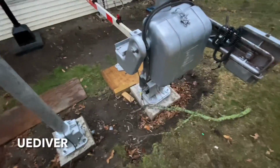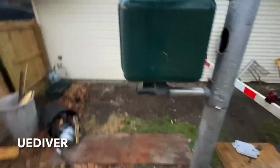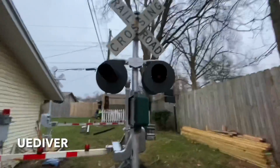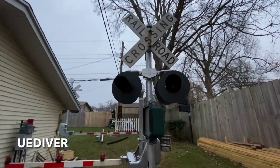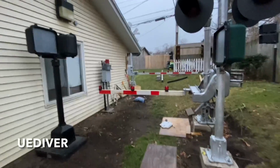Everything is going to go under the ground there in conduit to the panels over there. And then I've got my traffic light, pedestrian signs over here, and then my railroad crossing sign over here. So again, this is all going to be integrated into one system.